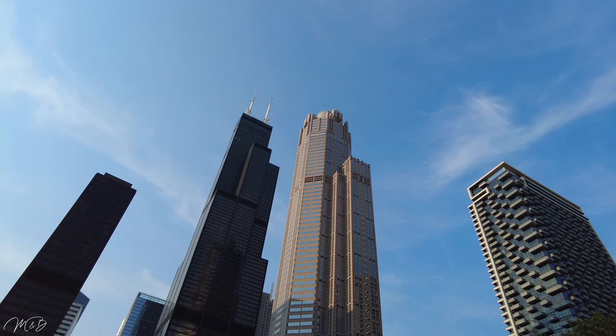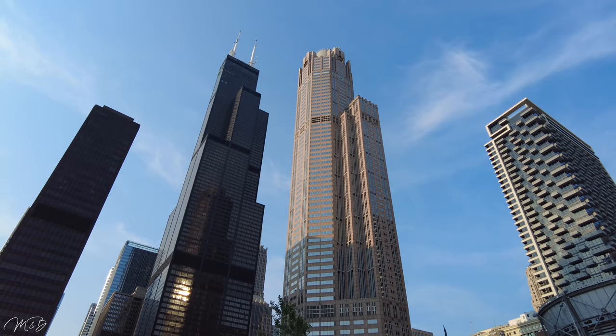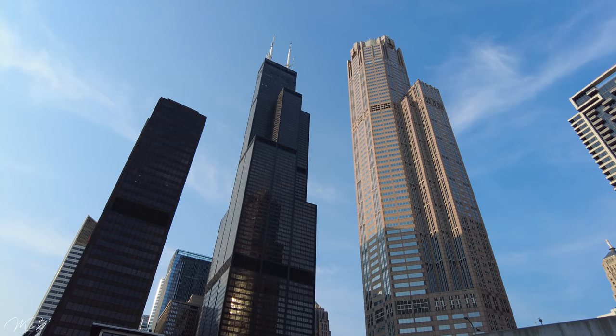And now you can see them standing side by side, only about 15 years apart, but dramatically different from each other. And you can also now get a good sense of the 3x3 structure of the Sears, the nine columns. And if you look way up near the top, on the left-hand side of the Sears, you can see those things sticking out near the top.